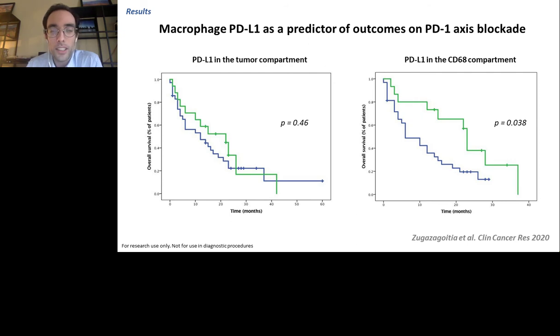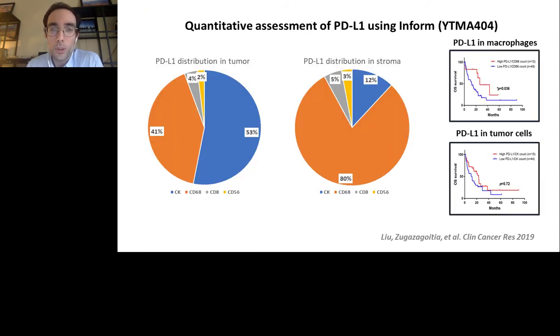So I'm going to start showing the outcomes for PD-1. As you can see, PD-1 was not significantly associated with overall survival when it was measured in the tumor compartment, but it was associated, at least in the univariate analysis, when it was measured in the CD68 compartment. It is true that this significance didn't stand after controlling for multiple comparisons. This is perhaps a limitation of the study or of the cohort, because it's perhaps not well powered to show significance for PD-L1, which we know is a marker associated with response and overall survival in lung cancer. But actually, this macrophage PD-L1 predictive value, we did find the same thing in a parallel study that was conducted by another member of the lab. In here, she quantified immune cell PD-L1 in different immune cell populations.